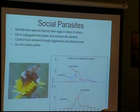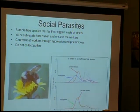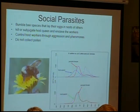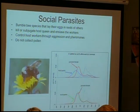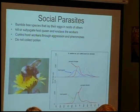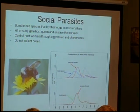All right, on to the world of social parasites. This is a group of birders, right? Well, just like in the bird world, there are social parasites in the bumblebee world. These are bumblebees that lay their eggs in the nests of hosts, and then they kill or subjugate the host queen and enslave the workers. And then they'll control the host workers for the entire life of that colony through aggression and pheromones.